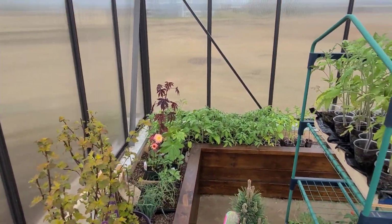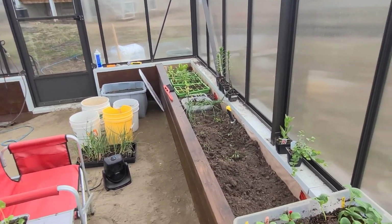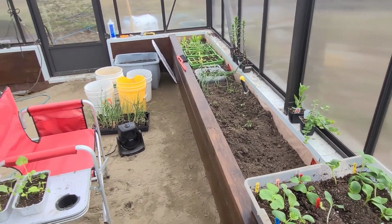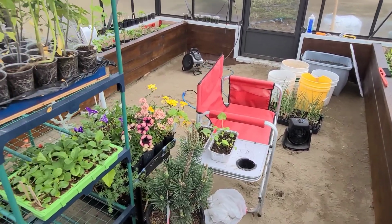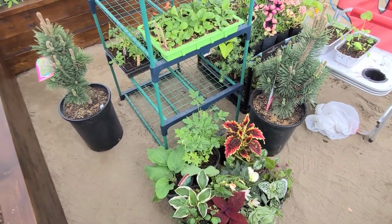So yeah, basically I am working on getting ready for the plant sale and the open greenhouse day. I want to have most of the stuff moved out of the middle so we can actually put some chairs in here and sit down and chat.